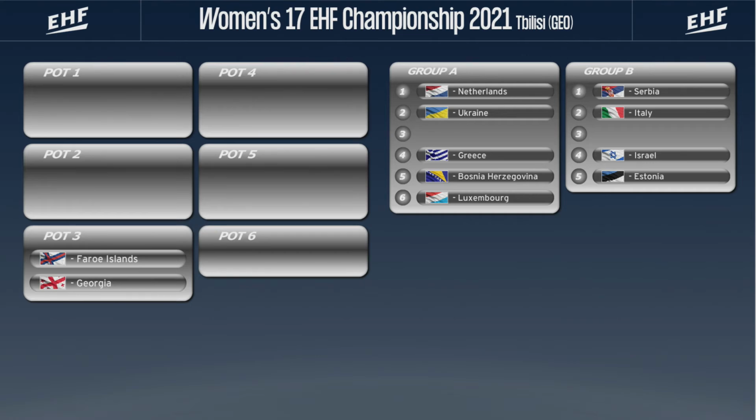In the Group A, of course, which will contain 6 nations. And in Group B, which will contain 5. We have got Serbia, Italy, Israel, and Estonia. So we're just waiting for the Georgian Handball Federation to give us that decision whether they will go in Group A or B, and obviously leaving Georgia to fill that remaining space.